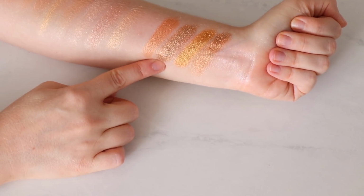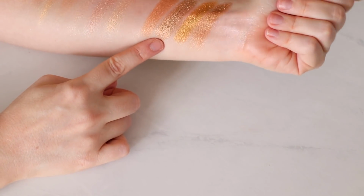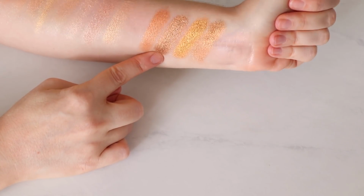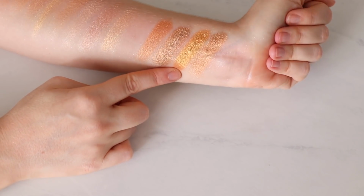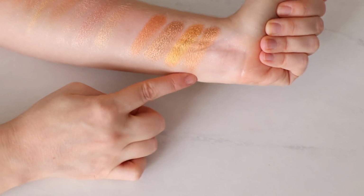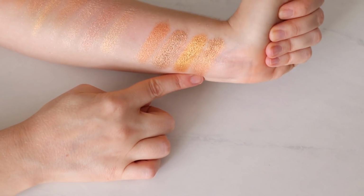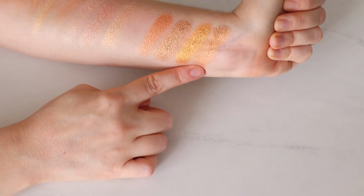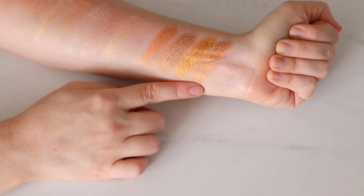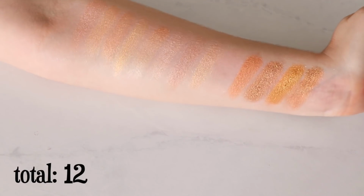Then this one is Steampunk from ABH Sultry. That is so pretty. It almost has a little bit of green to it. Then we have Golden from Urban Decay Naked Honey. That looks almost like an old gold kind of shade. And finally, Bronze from ABH Soft Glam. It's called bronze, but to me it is more gold. So I put it in the gold category rather than the bronze category. But those are all of my gold shadows.